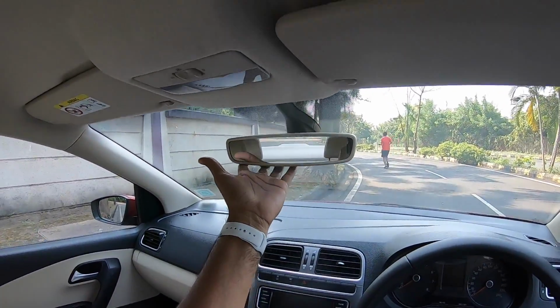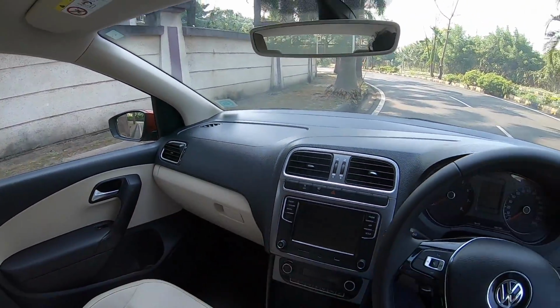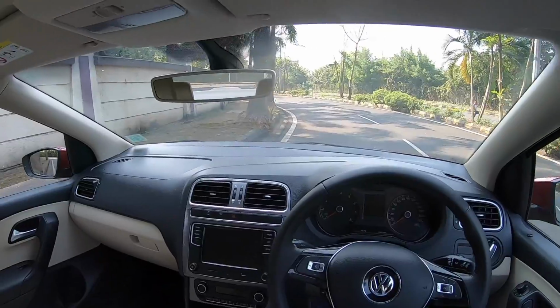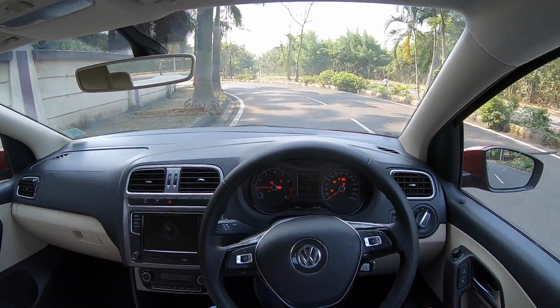Anyways, internally adjustable rear view mirror is obviously auto dimming, and dashboard has a lot of hard plastics, but overall build is really nice. You won't hear a rattle from a VW car. You will not find any panel gaps either, which is a great thing. Anyways, let's turn on the vehicle. There it rose to life.